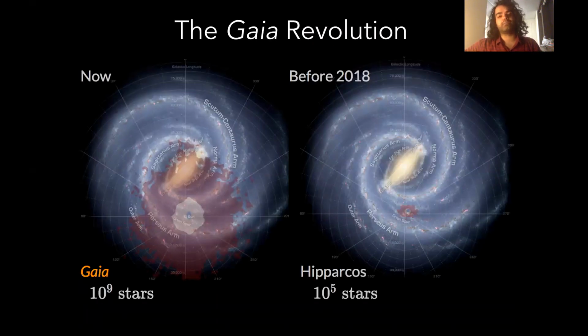And recently there's really been a huge revolution in the study of our galaxy, and that's because of something called Gaia. So before 2018, we had the positions and velocities of about 100,000 stars in our immediate neighborhood in the galaxy. But after one day in April 2018, we now have 1 billion stars that we have positions and velocities for, which is just an absurd number, right? So essentially overnight, we have more than 4 orders of magnitude more data volume, which is, there's a lot of information out there waiting to be discovered.